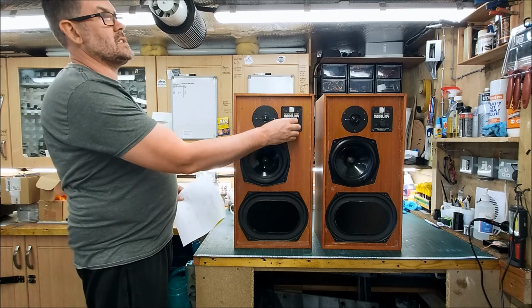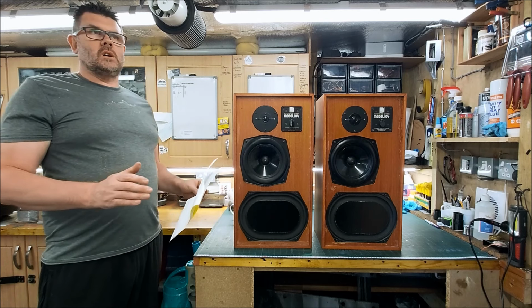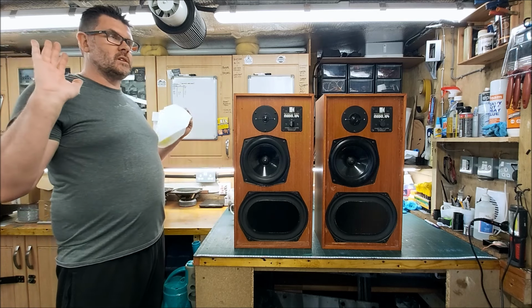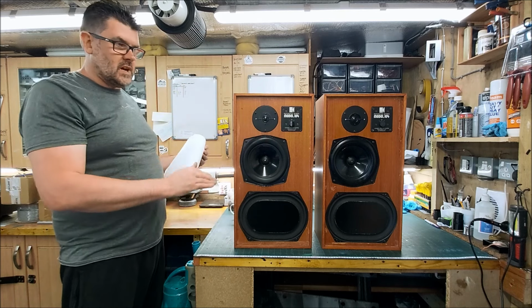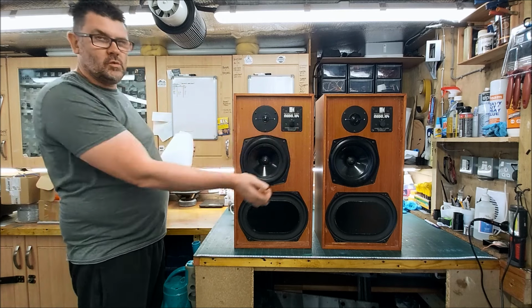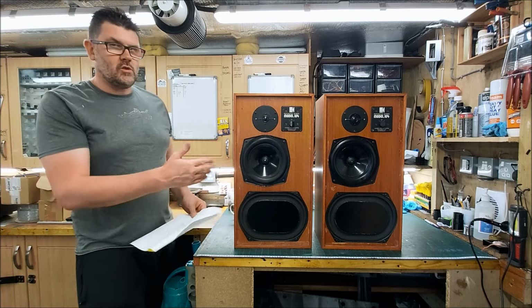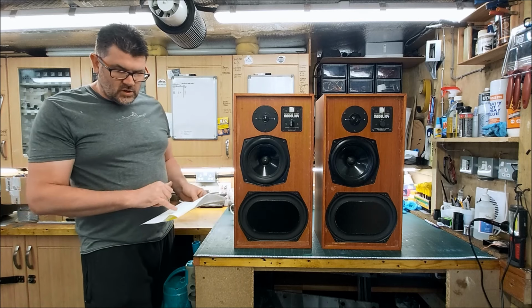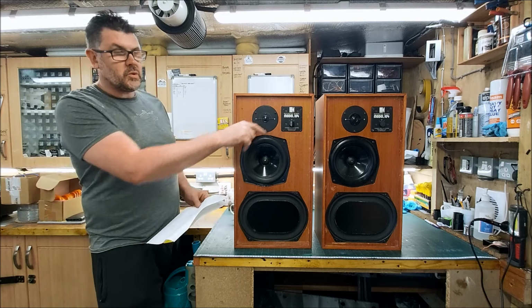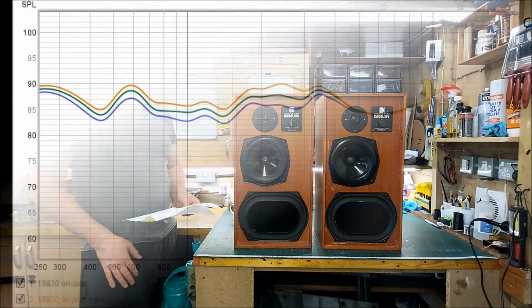So if you were listening to these, say they were fairly wide apart, firing straight forward, and you were sat in the middle, you'd probably experience a bit of a dip. You can raise that. So that's the idea, I believe, behind that, to help integrate it to your listening position. I took measurements in each position of that switch on axis for this speaker, which I'll put in now.